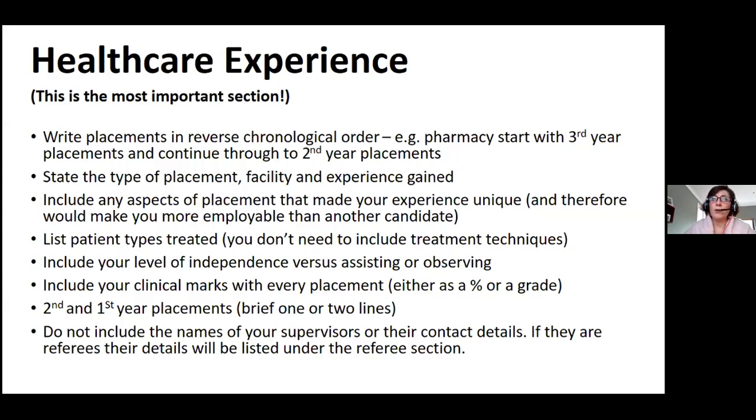And by that, I mean you've got to remember this is going to be a competitive process. So is there anything that happened that will make you stand out from somebody else? If appropriate, list the patient types that you've treated, and include your level of independence versus assisting or observing. Include your clinical marks, if you're very happy with those and you feel they're competitive. Your second and first year placements, as you go on in your career, are going to be very brief because the more relevant information will have longer lines attached to it. And you don't need to include the names of your supervisors or anything like that.